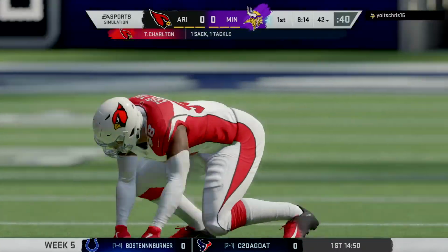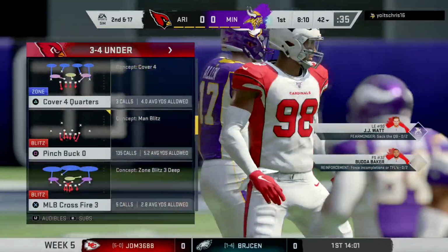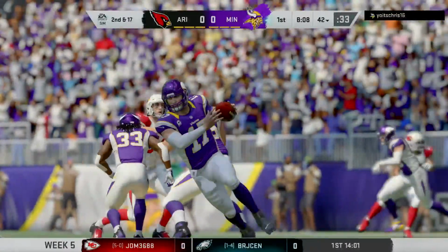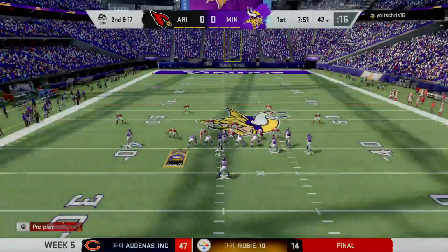Oh, Allen cannot get away, and down he goes. Taco Charlton just would not be denied. That's a loss of 7. Gotta hope that's not a sign of things to come as they face an early second and long.